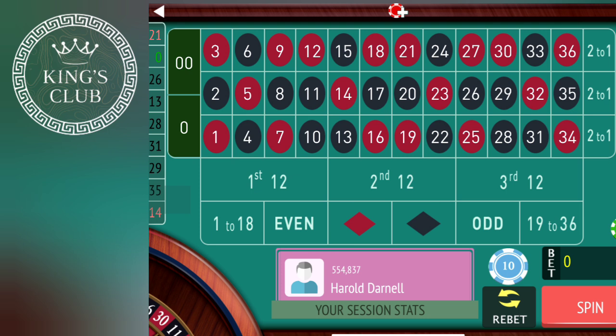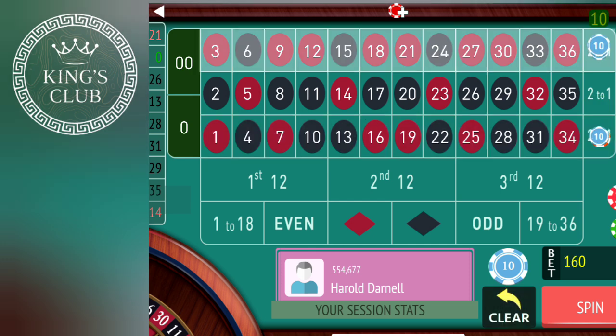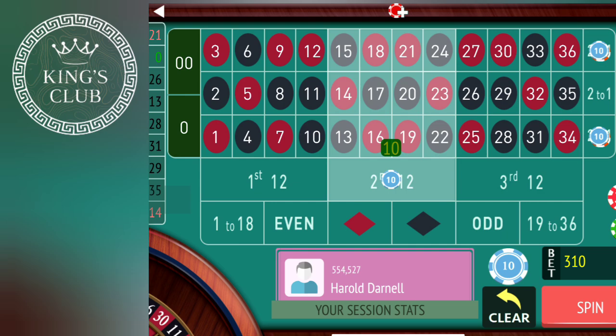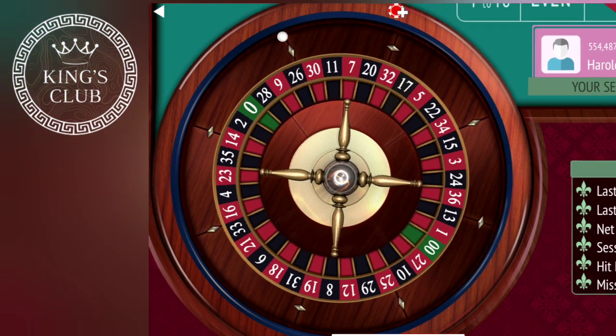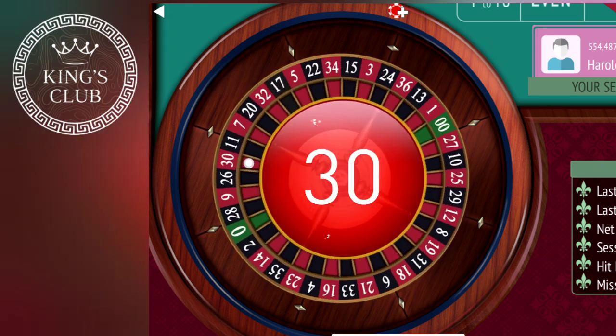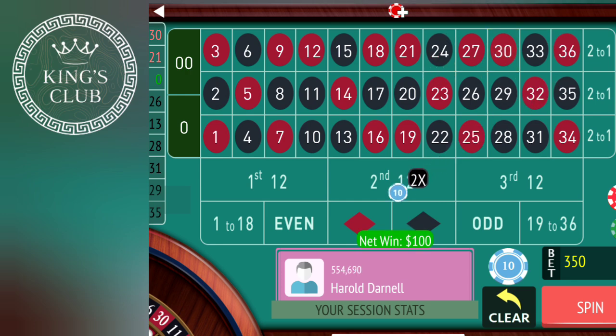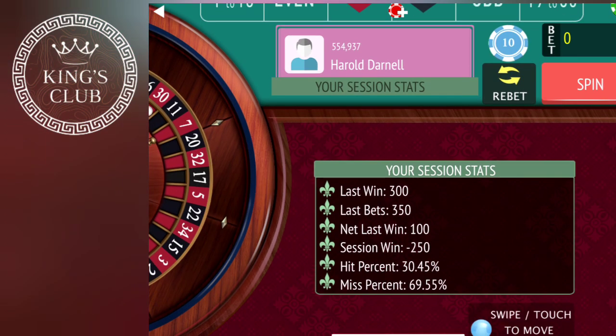Well, let's just do the columns first. 150 is here and here. And there we go. And this makes it easier now because we got a $50 bet right there. And there we go. Half court trap. And that's a $100 win. And that puts us at negative 250.